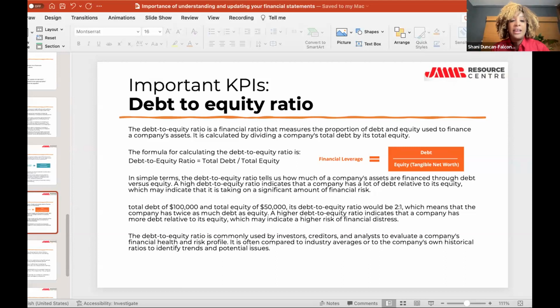So let's look at this. If your total debt in terms of loans that you have is 100,000 and your total equity is 50,000, that would be a ratio of 2 to 1. What does this mean? That the company has twice as much debt as equity. Is that good or is that bad? That is going to indicate a higher risk of financial distress because you have so many loans out there as opposed to the amount of equity you have, right? So that is an important ratio that you would need to know.